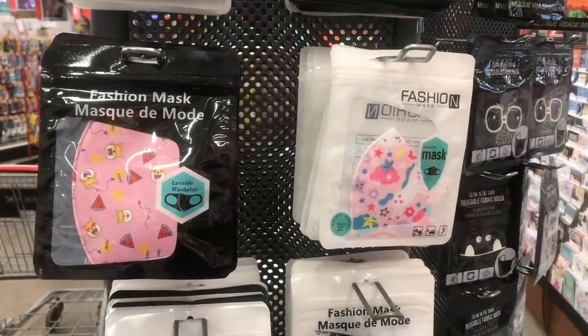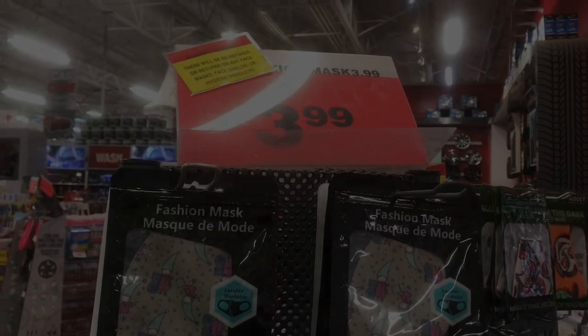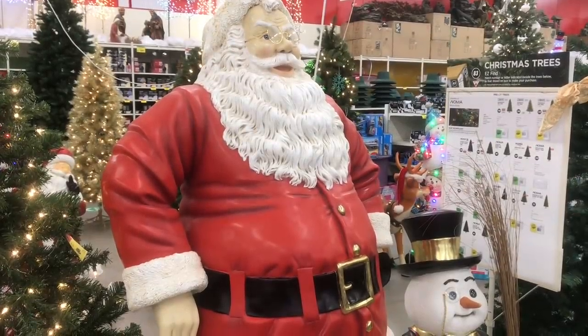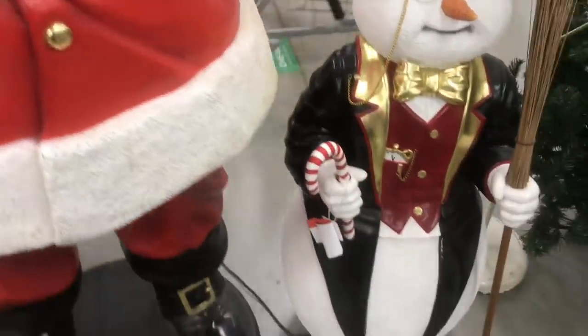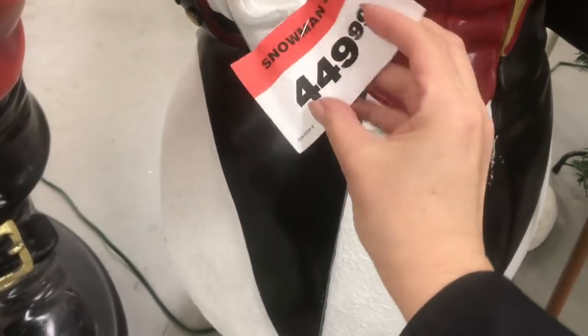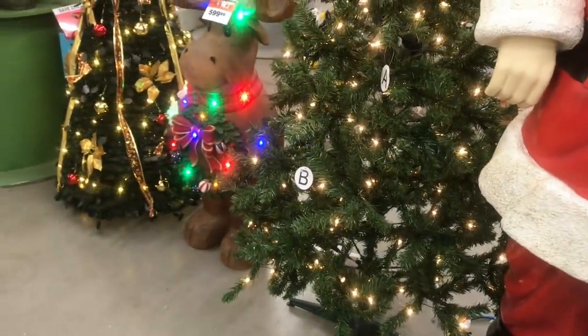These just caught my attention because you probably recognize them from Dollar Tree. I purchased actually a few and still have to share them in a haul. Oh, I like him. I like all their pieces, these massive pieces. I just have to figure out, are they for sale? If they go on sale, I would think he would be super cute on the front porch. Or even the moose. I love this nutcracker. It's so gorgeous.